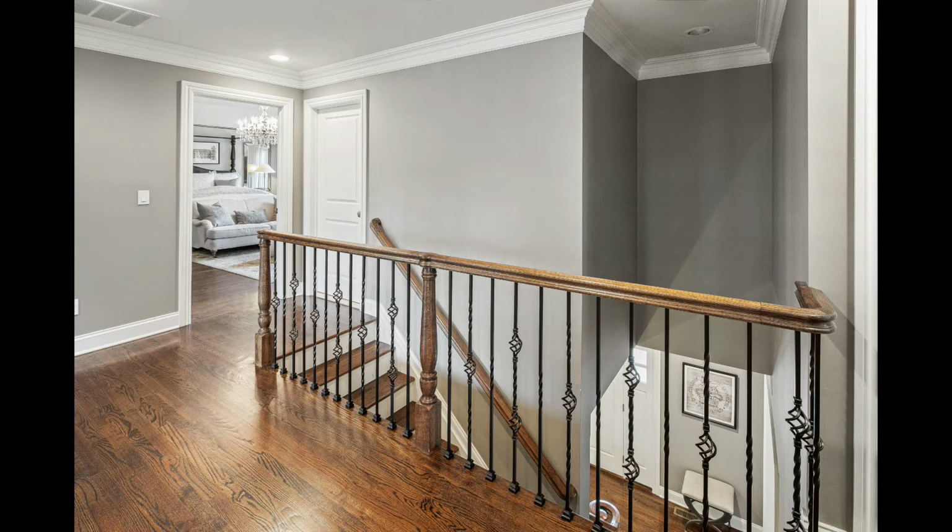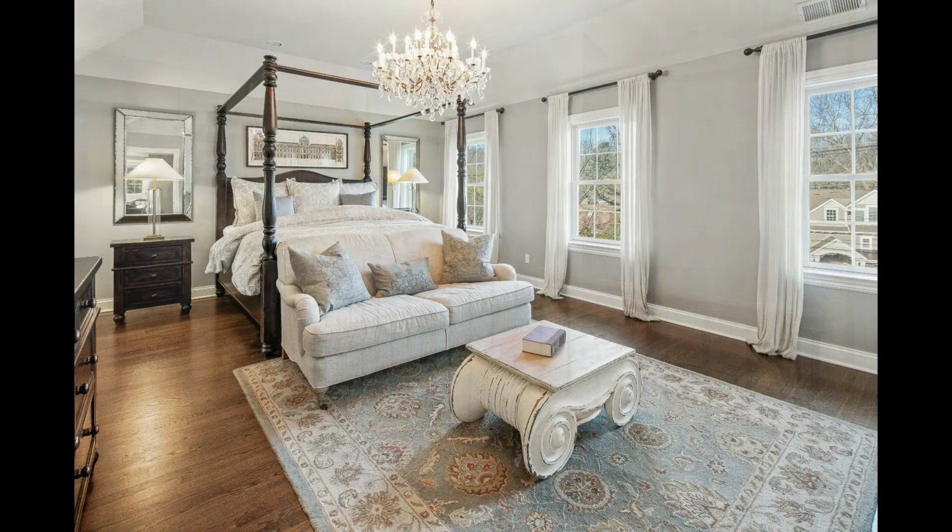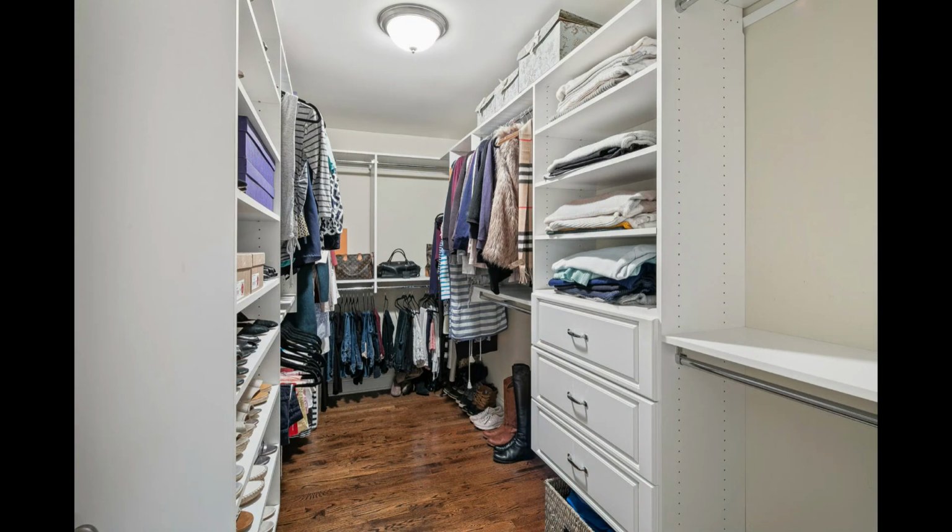And now we're going to go take a peek at the master suite. Look how beautiful this room is. Look at the tray ceiling, look at the chandelier, look at all the light that's pouring into the room with all these beautiful windows, the hardwood floors. Absolutely stunning. The room has 2 walk-in closets, all custom done with shelving and drawers, and are also hardwood floors inside them.